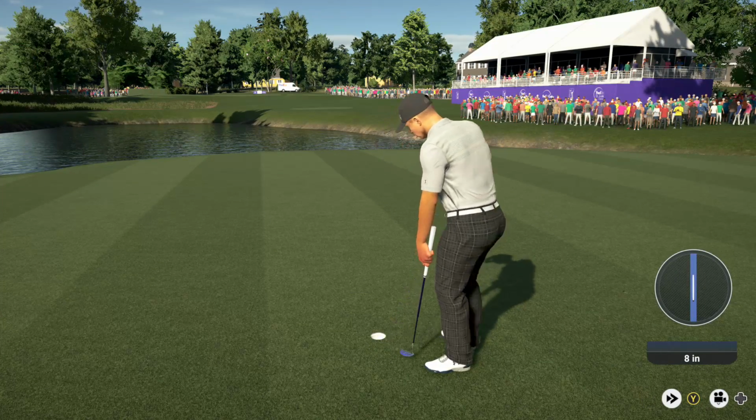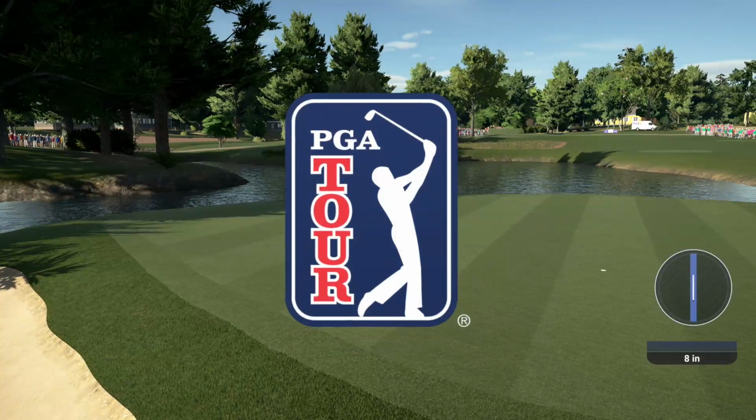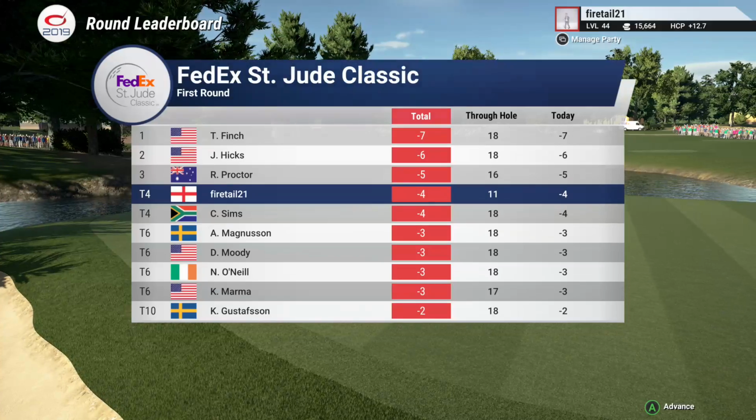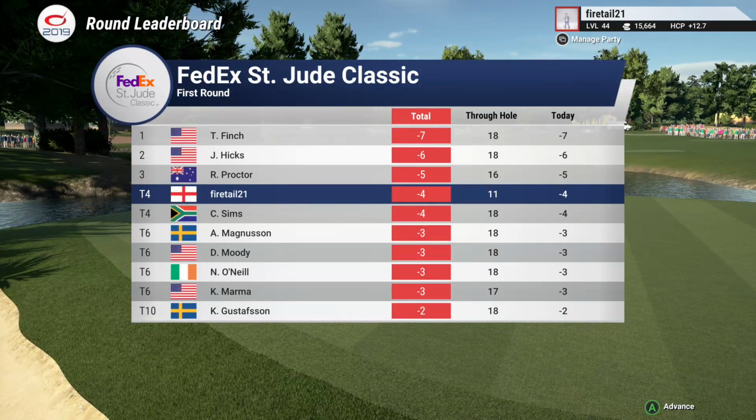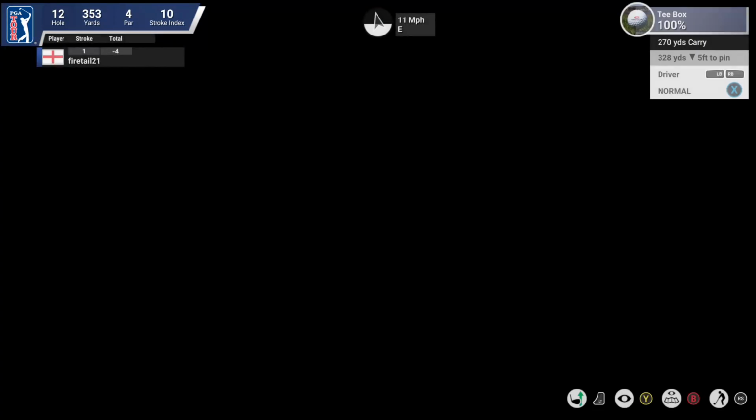Let's see how things are shaping up on the leaderboard. And after that one, 4 under is the score for the day. And he's tied for 4th place on the leaderboard. And moving along now on the 12th hole.